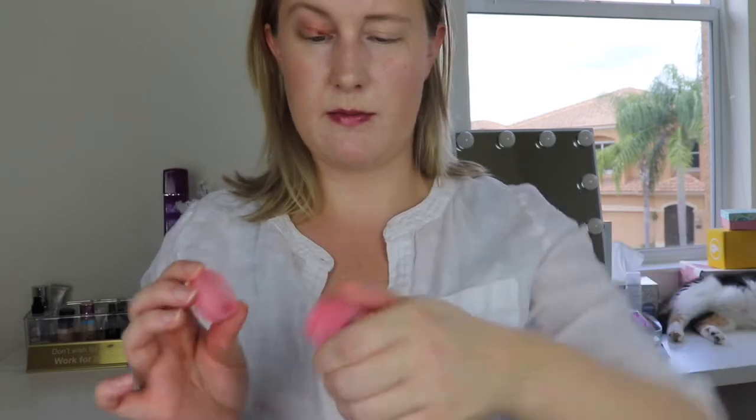Because they said there's a light pink, I want to see if it shows up on my skin. It just looks really clear, but it does feel super soft. There's nothing really to show. But I'm excited about this. I always like products like this that I can actually use every day.